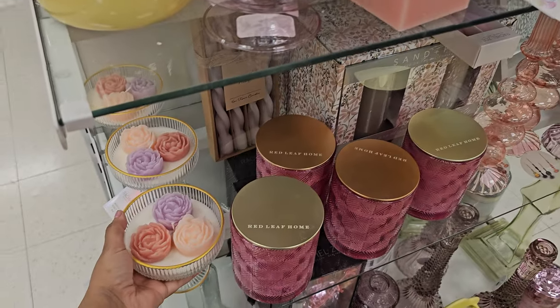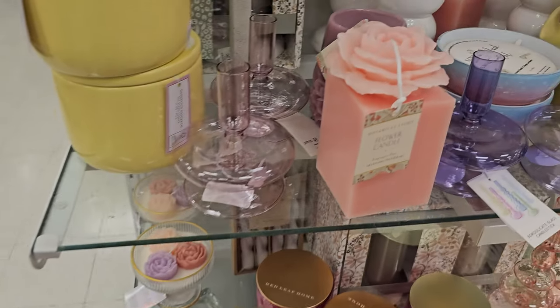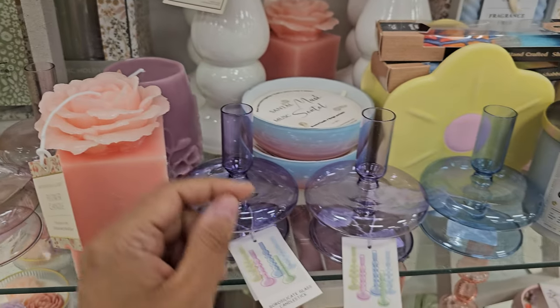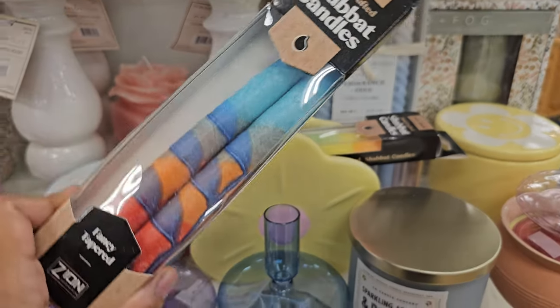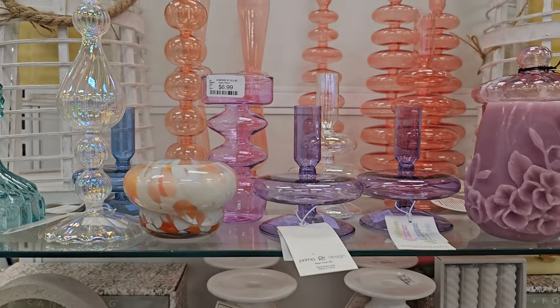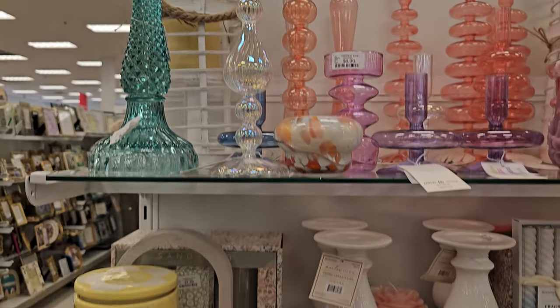And then over here, these are candles. I've been seeing so many candles like this. That is gonna be $10. The flower candle, $8. These are nice too. They always remind me of a genie. Oh my gosh. It's just these, the colors. They have so many colors somewhere. It might have been a different location. Some of these candle holders are $7. I like this green one. Or teal.